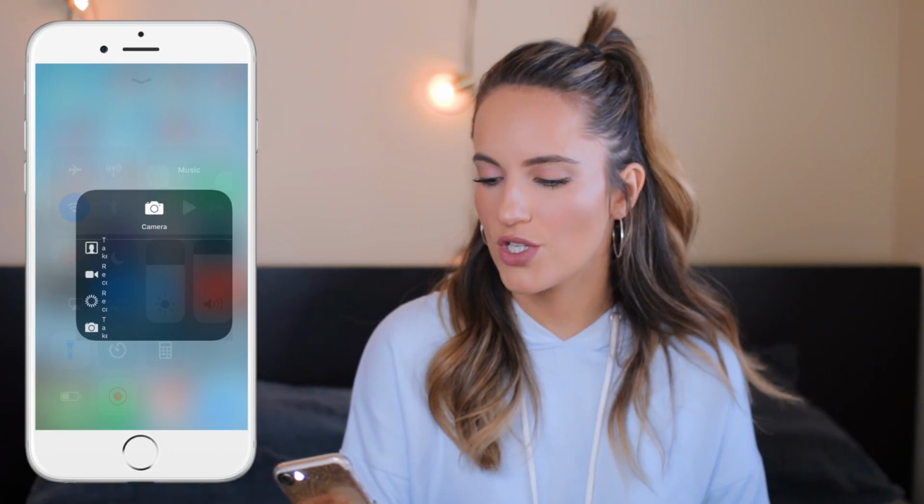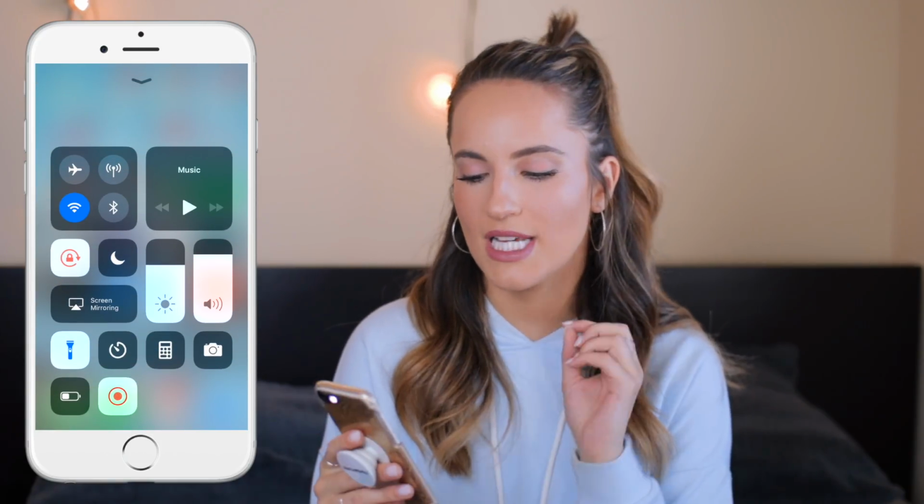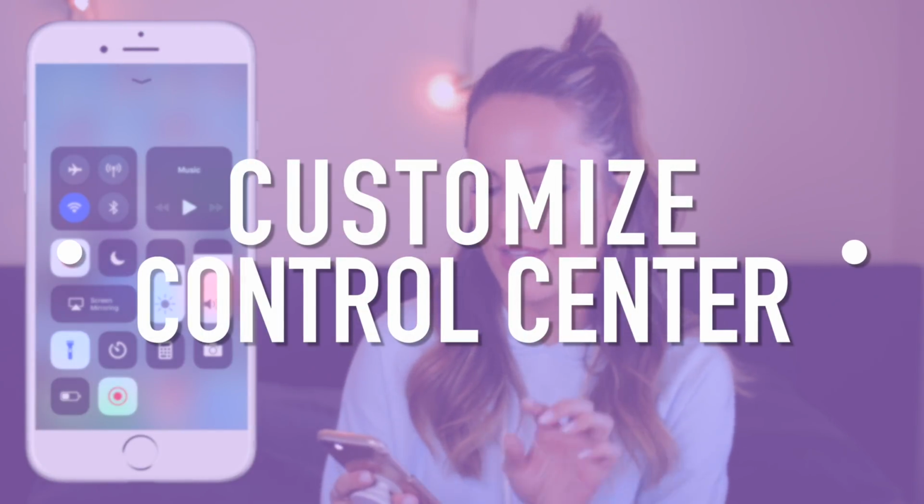My favorite part of this control center is the fact that you can turn on cell data right from here, because I'm someone who, when I go on Wi-Fi, I turn off my data altogether so that I'm not using both. And the other really cool thing is that I don't think a lot of people realize you can actually customize the widgets that are in this control center.